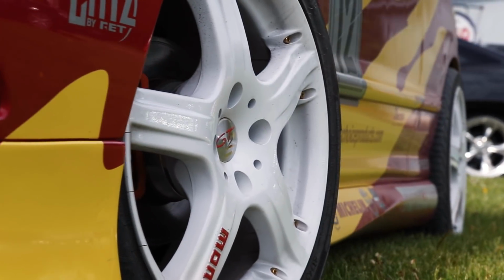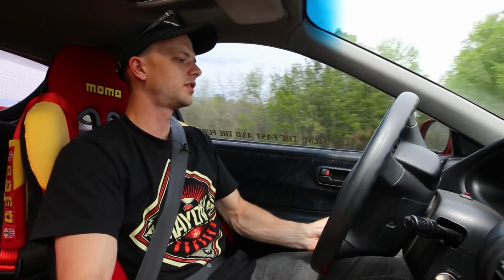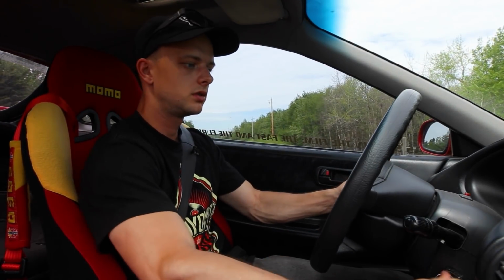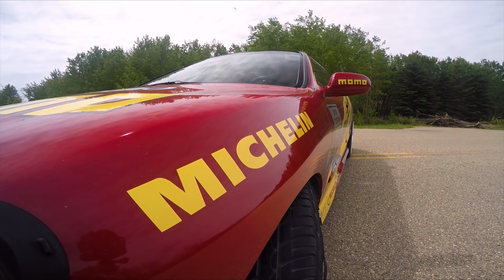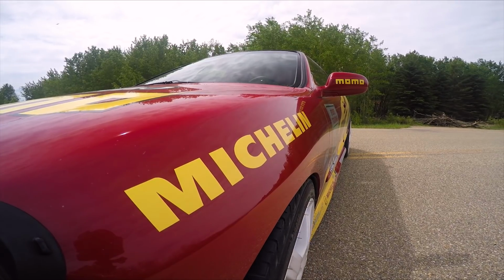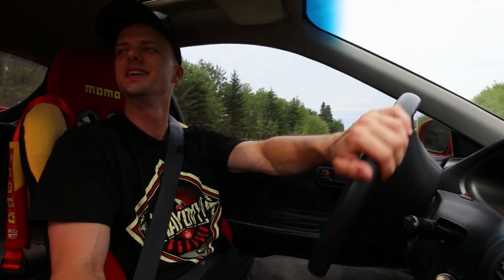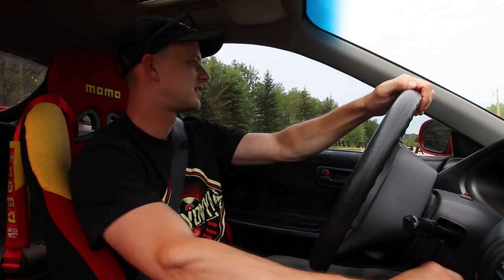We're gonna try to turn around here. I'm gonna try to keep it from dying as it dies in the middle of the road. Yeah, this is not good. This is not good. Sorry, you guys. Fuck.